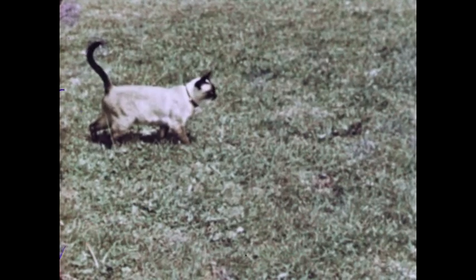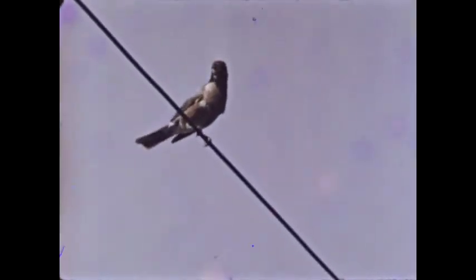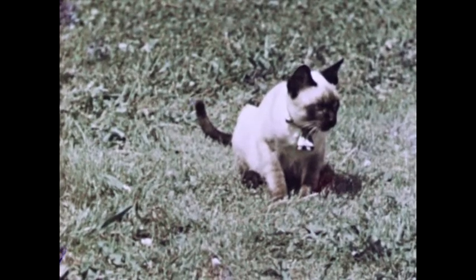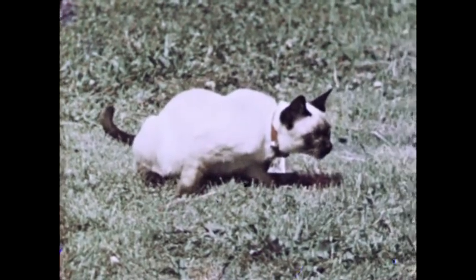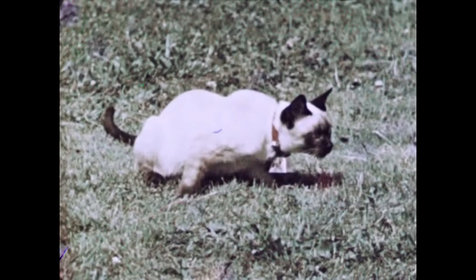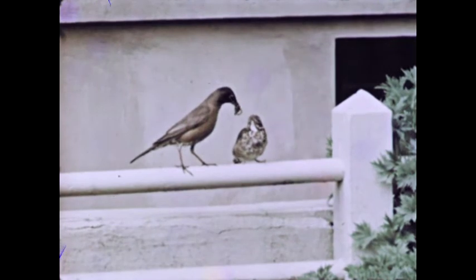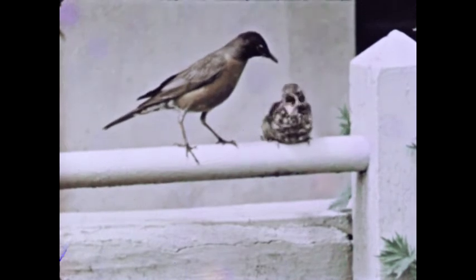A cat. Mr. Robin became very alarmed. The cat was watching one of the young robins. Then the baby robin heard a bell. The bell the cat was wearing. Away he hopped. Look out! The baby flew and got away. Soon Mr. Robin came to feed him. That was a good meal.